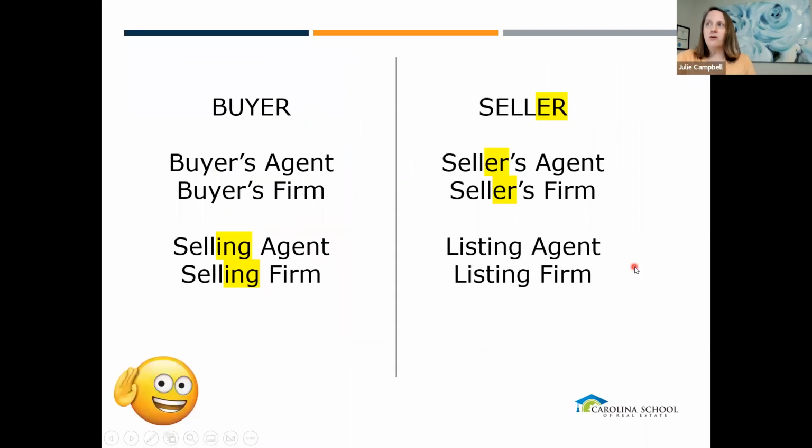So before we jump in the book, as a quick reminder, we're going to start seeing these bottom terms more, now that we're getting into our agency agreement. Remember we talked about the people working with the buyer. They could be referred to as the buyer's agent, the buyer's firm. They could also be referred to as the selling agent and the selling firm. Selling is the verbiage we're going to see on our contracts.